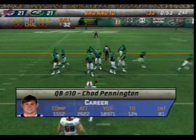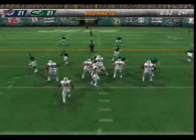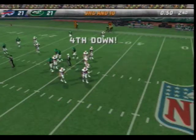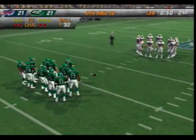Third and 10. Ball on the 32-yard line. The Jets come out in a dime package. It's rid of it, and he fails to hang on to that one. He had to unload that pass in a hurry. Yeah, he felt those guys closing in and gunned the ball out of there.